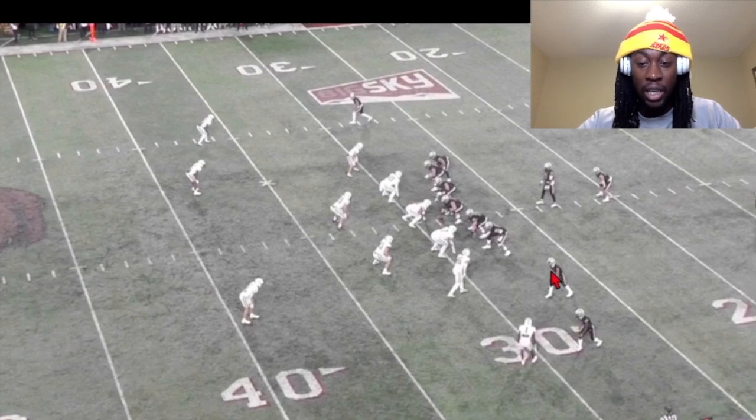Montana is essentially going to run a perfect concept. You run these two posts, that takes this safety out of here, and that takes this corner out of here, because they have to either honor it, or if they fall off and take the over, you fall susceptible to the quarterback then throwing one of the posts. So the double post on the front side takes care of these guys. You then run the deep over route coming this way, getting 15 to 20 yards down the field in this area of the field, which is usually voided.